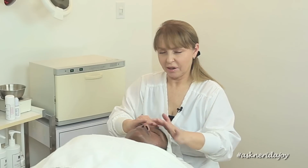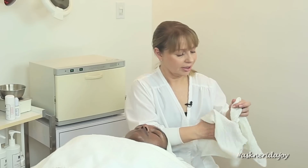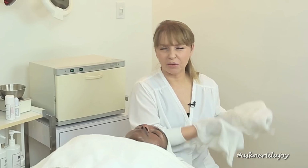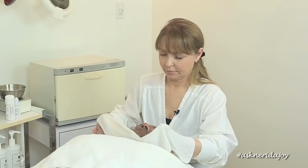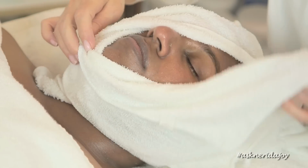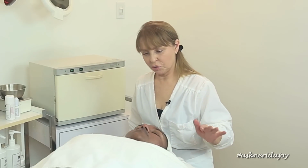Okay, we're going to take that off now with warm towels. I'm going to let the towels cool quite a bit because I don't want it to be too hot on her skin. What she has on now will be a little bit tingly on her skin, so I don't want the towels to be too hot. So we've taken that cream off. I'm going to bring the light over.